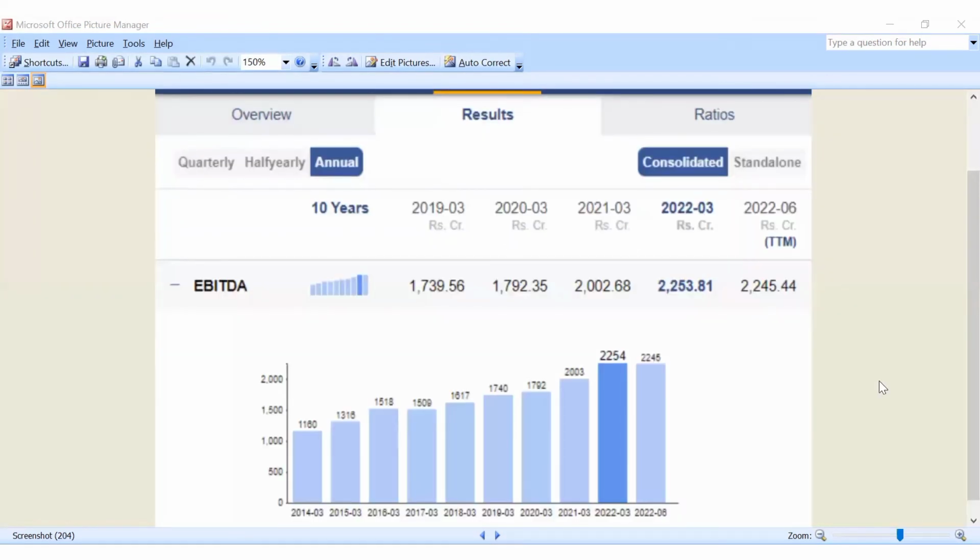Let's see earnings before interest, taxes, depreciation and amortization, that is EBITDA. In financial year 2022, it grew by 12.5% year over year to 2,254 crore despite facing inflationary headwinds, which were offset by calibrated price hikes undertaken by the company.